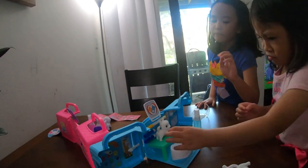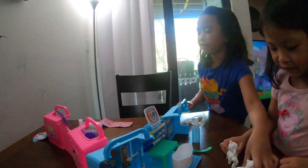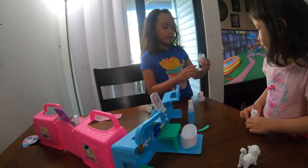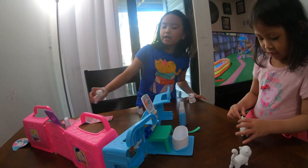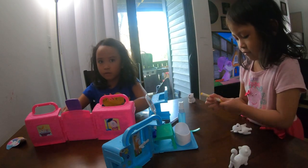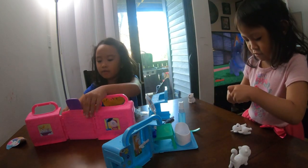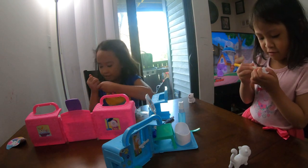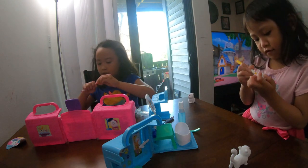So let's start coloring our pets. Aya, pick the pet. What do you want to do? Your cat or your dog? My doggy. Okay, I'm gonna do my poodle too. So I'm gonna start coloring mine and we'll show you our pets. Yellow. Let's see. I'm gonna color my pet with a little bit of pink. He loves pink. This is Crayola, so these are Crayola.